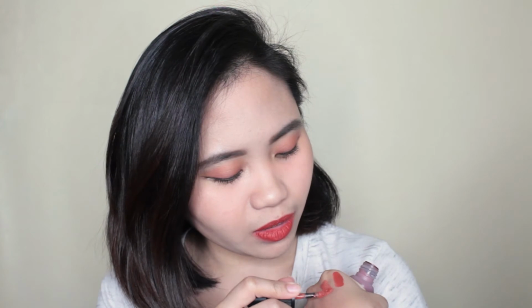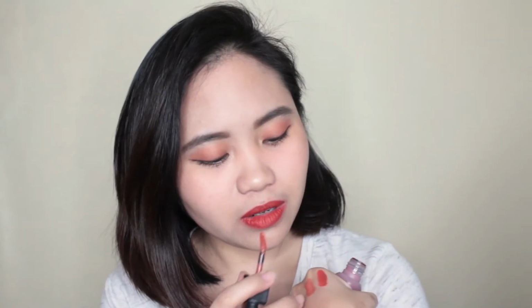Tapos, ito yung Airy Ink Velvet. Itong Airy Ink Velvet, very, very light. Halos pareha sila ng formula, pero mas watery lang yung Ink Velvet. Ito, mas mousse naman yung Airy Ink Velvet. Itong Cloud Ink Velvet, ang feeling kong pinaka-close sa Colourette, kasi ito, it's a hybrid between the Ink Velvet tsaka Airy Ink Velvet.